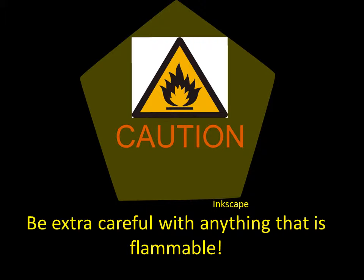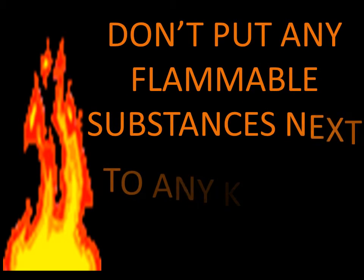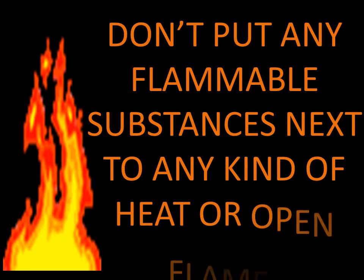When we begin to conduct labs that use heat, never leave any heating utensils plugged in that aren't being used, and never put a flammable substance next to heated equipment. Just a few more things to remember and you will be lab safety ready.